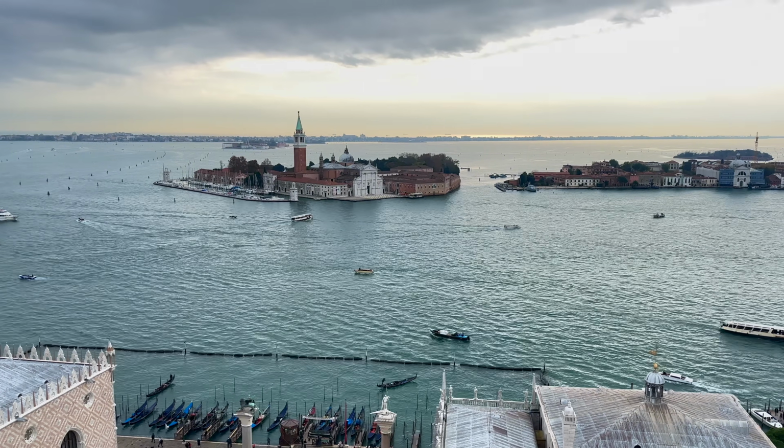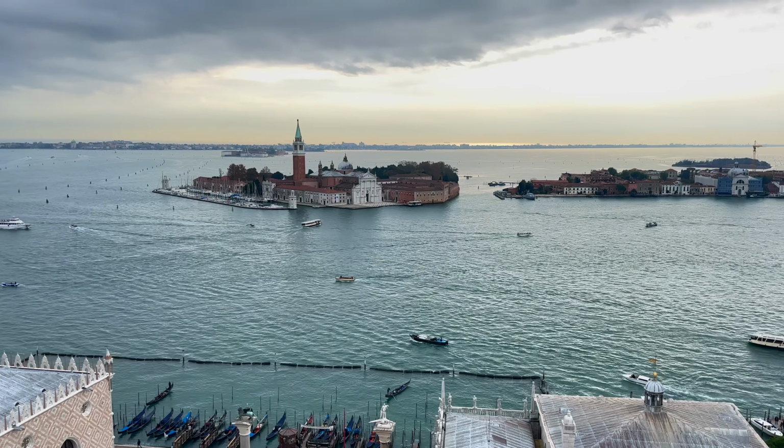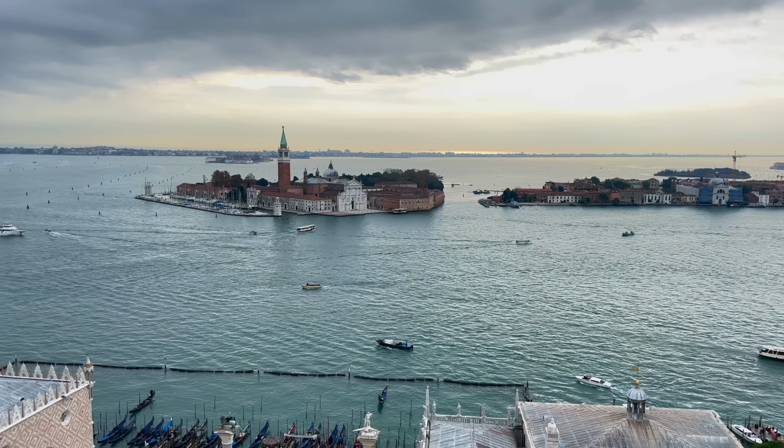So guys, that small island is the island of San Giorgio. There's a small church over there.